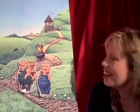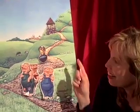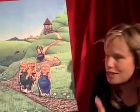All right, they had good teamwork, didn't they? They worked together to get that wolf out of the house. Good job, 3 little pigs.